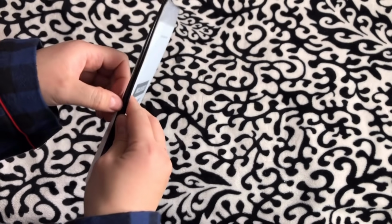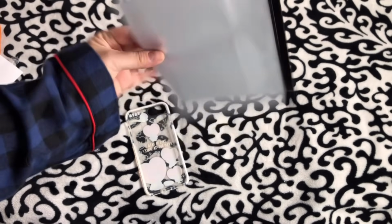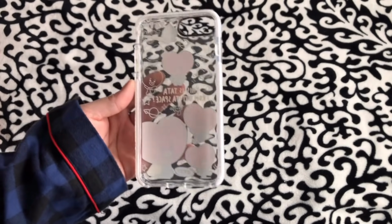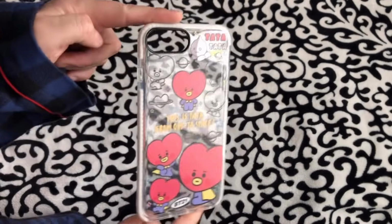And of course, this is a Tata theme, if you can't tell. Oh my gosh, guys, I am melting. This is so cute. But I like the fact that it came in this zipper bag. Oh my god, guys, this is so cute. This is my Christmas present to myself, I guess.